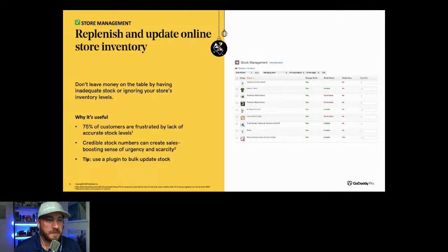And also, credible stock numbers can create a sales-boosting sense of urgency and scarcity. WooCommerce will show only 2 left, right? And that'll create a sense of urgency for some customers that are maybe on the fence, thinking, maybe I'll keep this in mind and come back tomorrow and purchase it. But if there are only 2 left, maybe they'll go ahead and make the purchase now because they're not sure whether those 2 will still be there tomorrow. So making sure that you have those accurate stock numbers on your site can also help entice customers to go ahead and make that purchase as well.